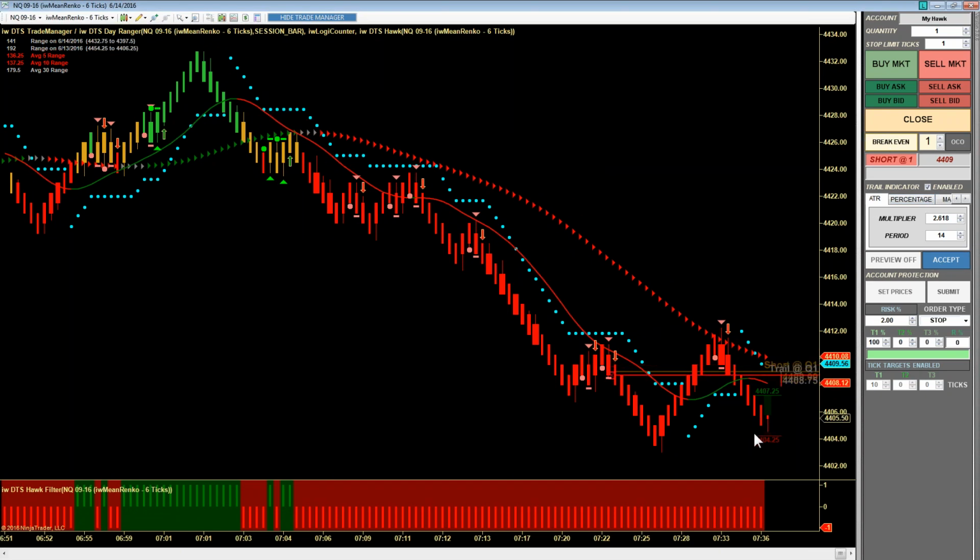We have hit our profit target, and all I'm looking for really from here on out is a retest of these lows, maybe even a breakout. I would love to see 4,400. I think that's what the market is gunning for today.